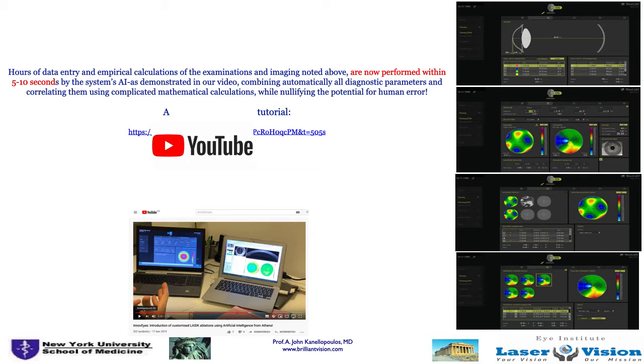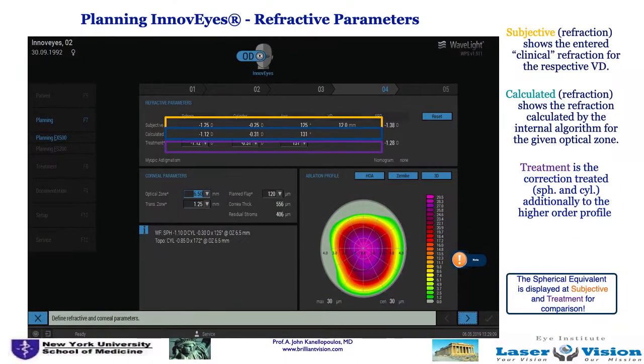Here on the right, you're seeing the actual length measurements used to create the individual model eye, wavefront measurements, Pentacam measurements. And this is what the treatment looks like. The standard treatment now is the Innovi treatment, and you of course can alter that, but that's the default treatment.